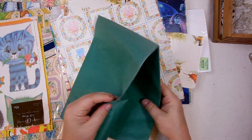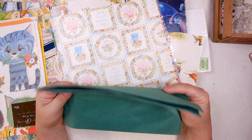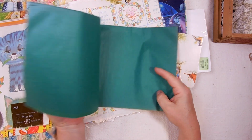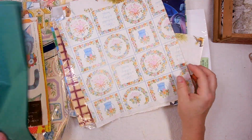Okay, and some green. I'll throw that in. I make handmade paper, and I'll be doing a video on that. I've got some curing right now, so I'll throw this into my bin to make some handmade paper that'll make a really nice green color.